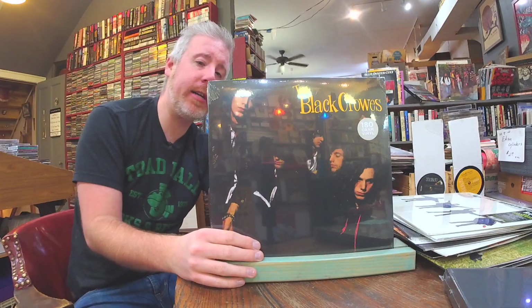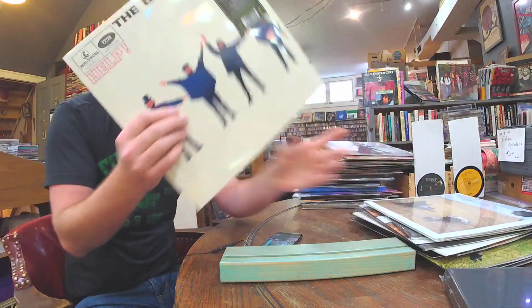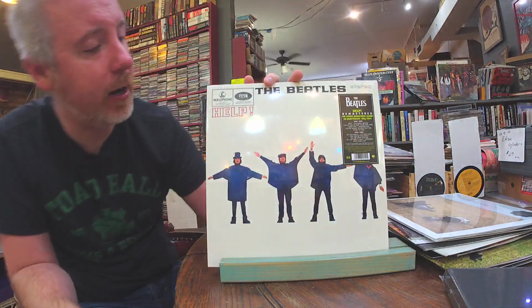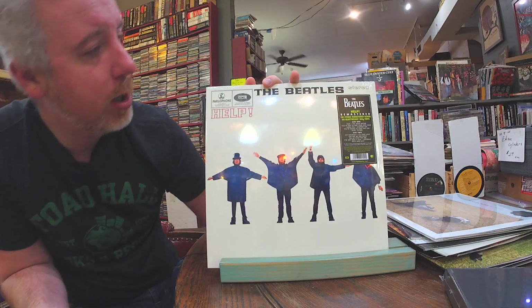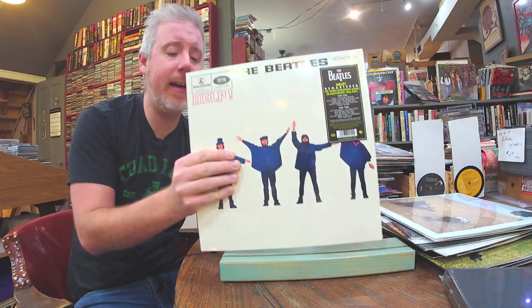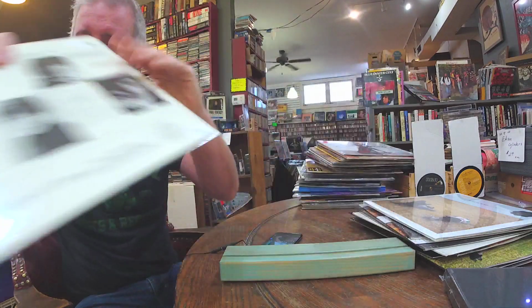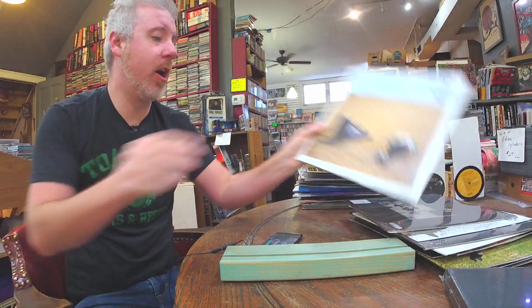Black Crowes, 180 gram, $26. Shake Your Moneymaker. Beatles, Help, along with the rest of their catalog, has been in print for a while now. $26, single LP. It's the original UK lineup with all these reissues. So it's got the UK cover and the UK info on it. I love that.